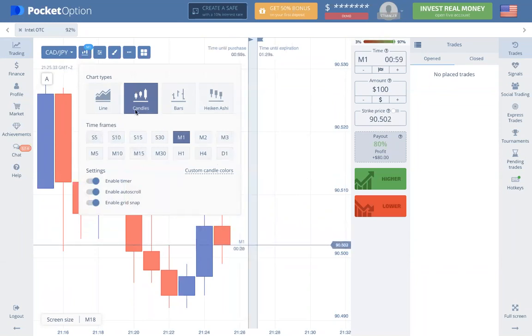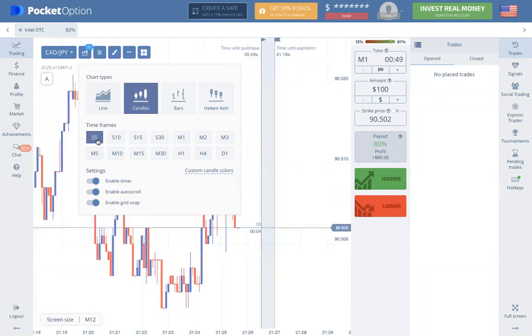So within this same chart type screen, we also have the different time frames or the frequencies at which your candles can appear. So you have S5, which is ridiculous, right? This means a candle is appearing every 5 seconds. That's really quick. We also have 10 seconds, 15 seconds, 30 seconds, M1, which is my personal favorite, M3, which is the second favorite of mine, M5, all the way up to M30 for the minutes, H1 for the hour, H4 for hour 4, and D1 for the day.